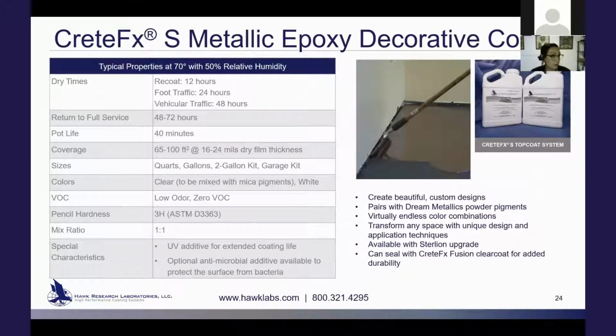All right, next, as we move into more top coat specific options, we have CreteFx S, which I mentioned a minute ago. This is an epoxy top coat system used exclusively to create the beautiful metallic swirl designs that you saw in earlier photos. To do so, you simply mix CreteFx S with any of our Dream Metallics powder pigments and start creating your designs. Generally, a flood coat is applied first. This is your primary design color. And after rolling out your flood coat, secondary or accent colors are added to create those swirl and marble designs.